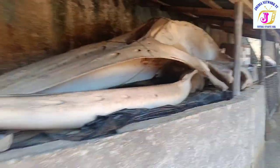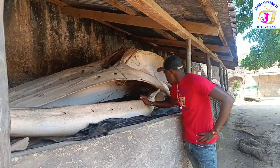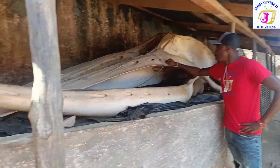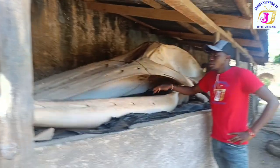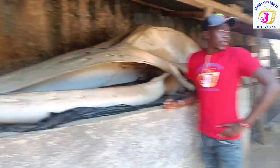Yeah, and on this other side we have the view of the head. It's so huge though. Huge. Yeah, that's the head now. It's a juvenile between the age of 19 to 24 and they can live up to 100 years. So you can try to imagine how an elder looks like. It is very huge.